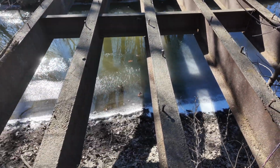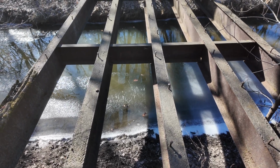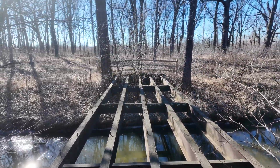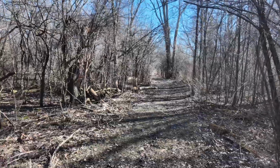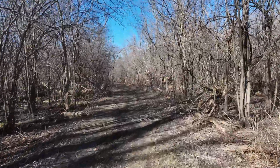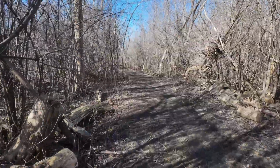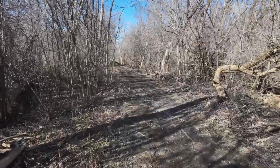I forgot this was here until I came over the other, or under the other railroad area. Like I said, there is a train line, so it could be part of that. But it just kind of goes to nowhere. Well, that's where I came from, heading this way. Except for a lake, I don't think there's too much back here. And it's a pretty wide trail, which is kind of surprising.